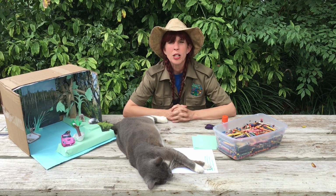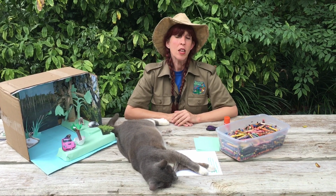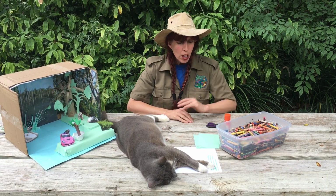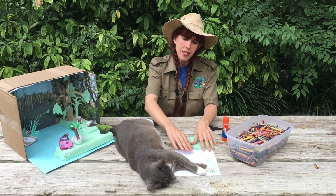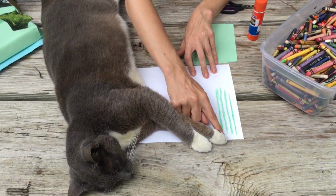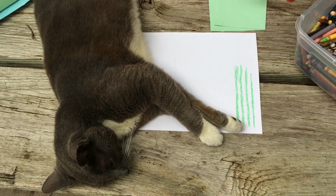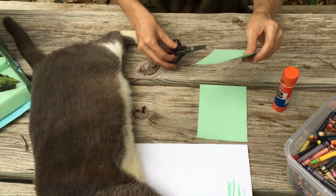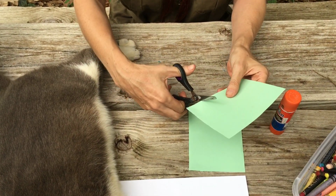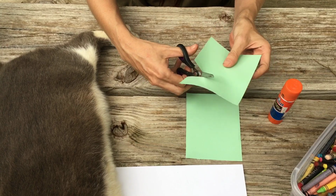Now we are going to put a papyrus plant in our diorama. You don't need a template or a picture. You just need to have a white piece of paper, cardstock if you have it, so that you could draw some long stems, just like the papyrus plant has. Then for the pom-pom flower, you're going to take the corner of a piece of paper. If you have green, that's great. If not, you can color it in.